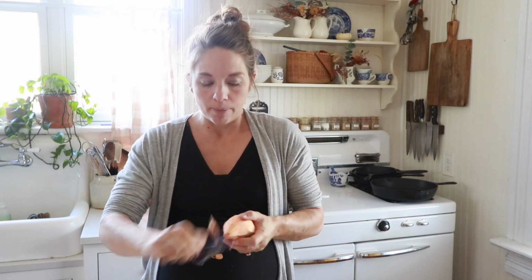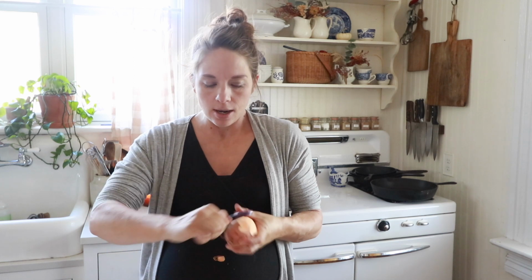So I'm going to get sweet potatoes going. I'm gonna preheat some coconut oil in my skillet, dice these really small, get them nice and soft, move them to the side a little bit, brown up some beef. I might add some black beans, some corn, herbs, maybe some cumin, and then just top it with a little bit of cheddar cheese.